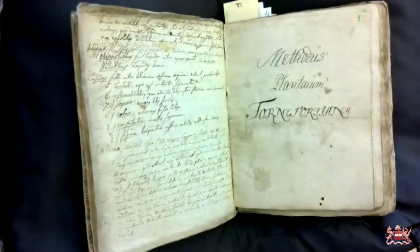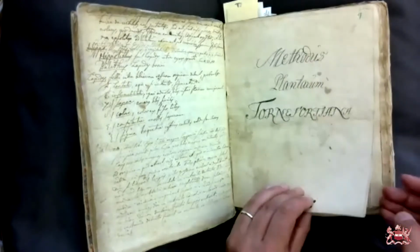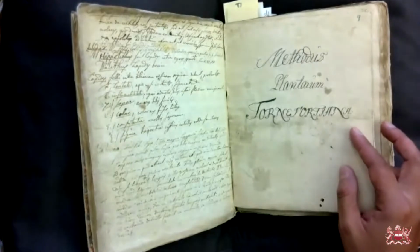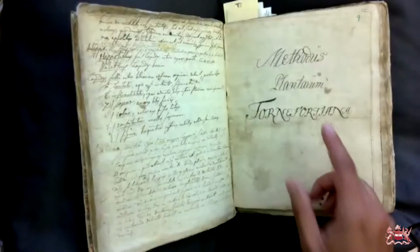So what is immediately striking is that a lot of this book is about classification and methods of classification of other authors before him. What were other naturalists doing before Linnaeus? How were they classifying and ordering the world? And the first classification of plants we encounter is that of a French botanist of the 17th century, Joseph Pitton de Tournefort. So here is the method of plants of Tournefort.